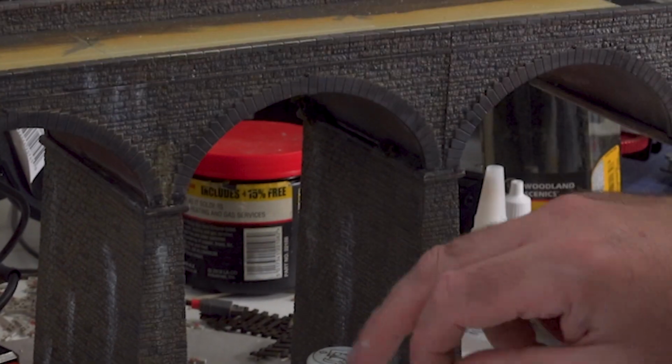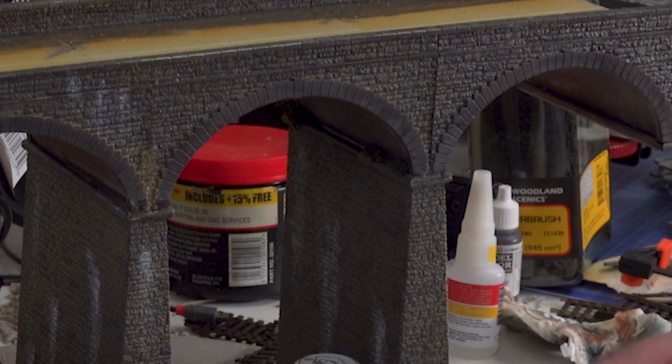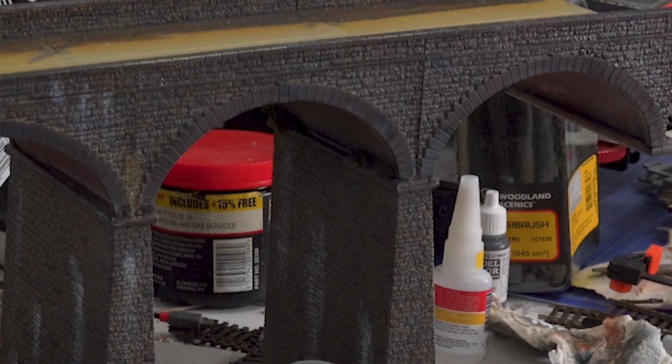We can already see that that's covered up a little bit of that crack there. What we don't want to do is do the same thing everywhere there's a crack, because otherwise it's going to look a bit obvious that that's what we've been doing.